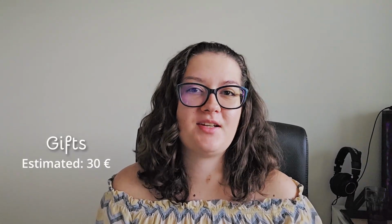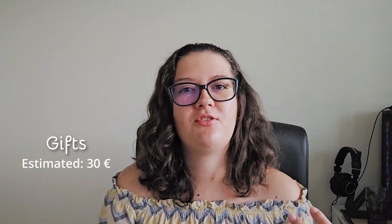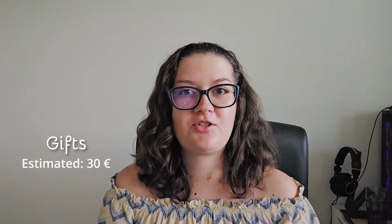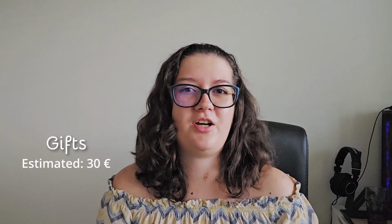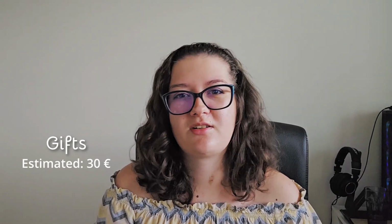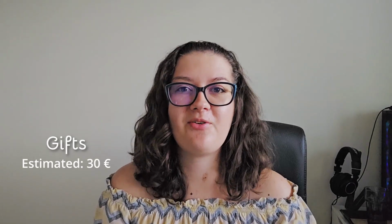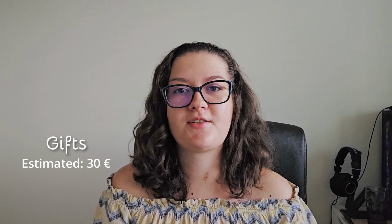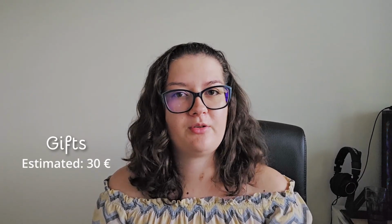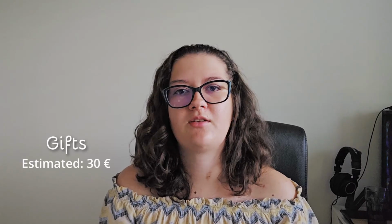For gifts we calculated 30 euros, and I have to say the reason for that is because I really didn't want to spend too much on souvenirs, especially because most of those are kind of useless and a lot of them are just bought from China. It's really not worth it. But I'm happy to say, even though we overspent by a bunch, we did not buy souvenirs. We actually bought some very useful stuff, especially items that people we were buying for asked for, so I'm not really mad at us that we bought these things.